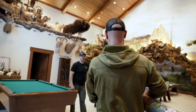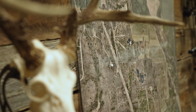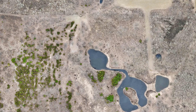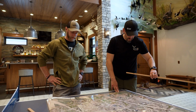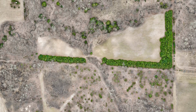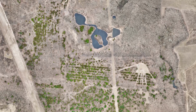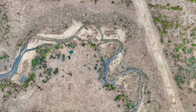Mark, hello, man. Got a little present for you. Ooh, I'm excited. Map just came in. I am excited. Here is your 500-acre beast of a property. That is sweet. It turned out nice, didn't it? The detail is amazing. That is awesome. The detail's crazy. The timing of the year was perfect too. Yes. Most of the foliage was down, obviously the pine trees, but I like the pine trees, they add color to it as well, along with your lakes, the river.